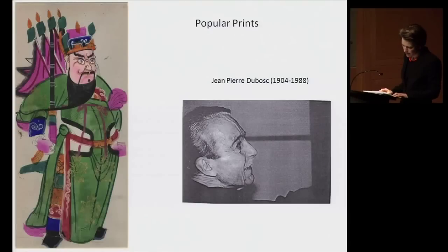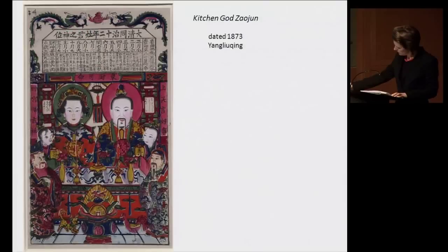Popular prints are single sheet prints in bright colors that were produced all over China throughout the year. Due to the high demand for these prints during the New Year celebrations, they are also called Nianhua or New Year prints. To give you an example of how they fit into daily life, I show you here the image of a stove god who is shown here with his wife and two attendants.